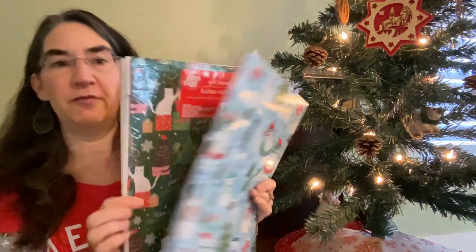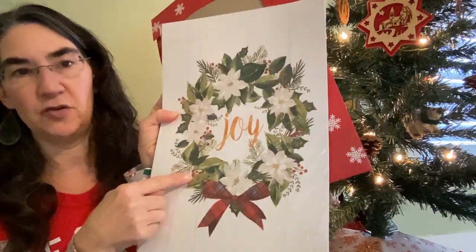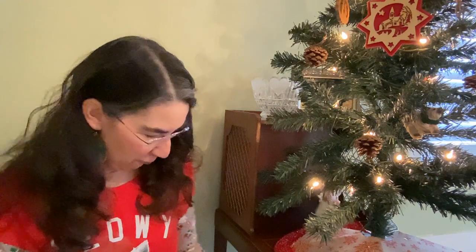So you've got three different options here. You've got the cats, then you've got the pretty joy. You could just cut that out and use it on a cover if you wanted to, or again, just use it as a box. I don't actually need any gift boxes, so I'm just going to use these for the crafting.